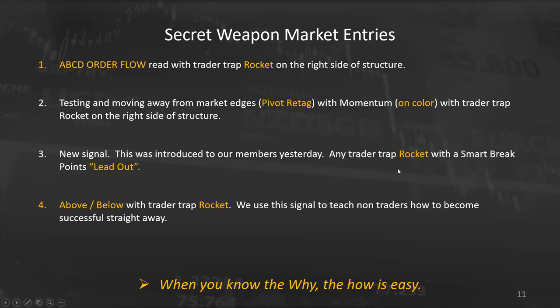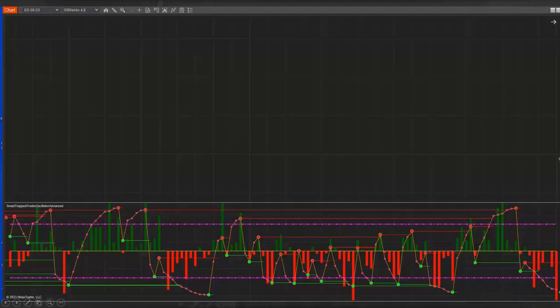So this is any rocket with smart breakpoint lead out. I'll show you that. That's real simple. We're not going to go over this. This is an incredible signal. It's simple, easy to find. And I use this signal to teach non-traders how to become successful right away. Okay, so I'm going to share with you my favorite chart.